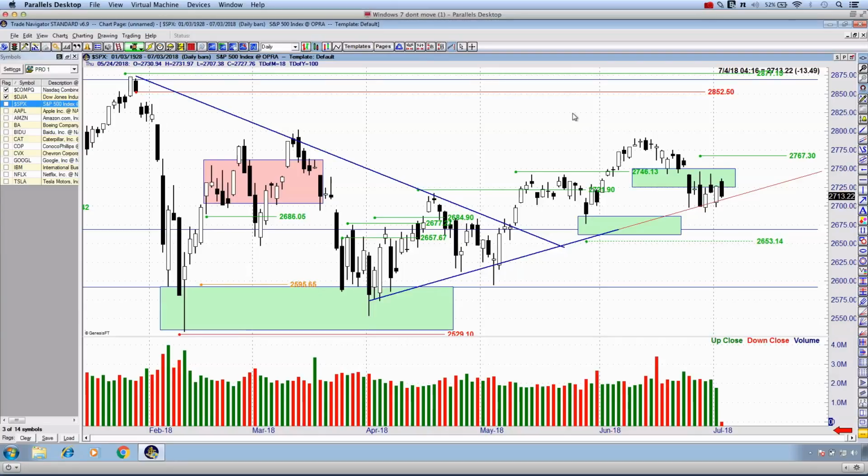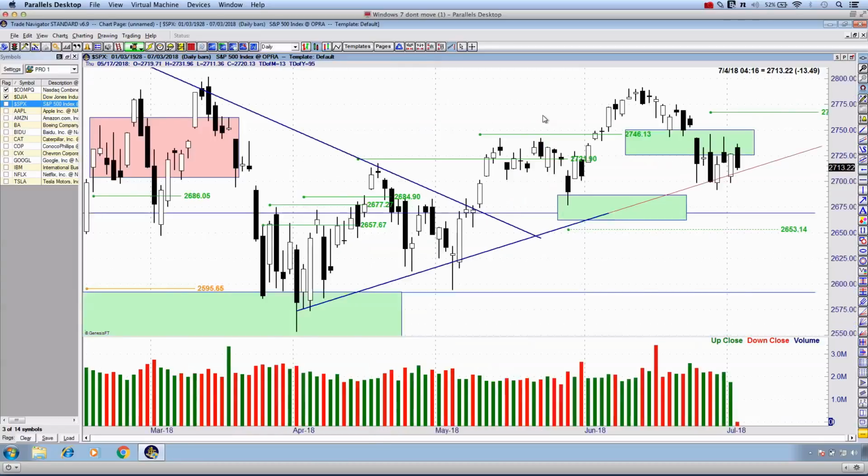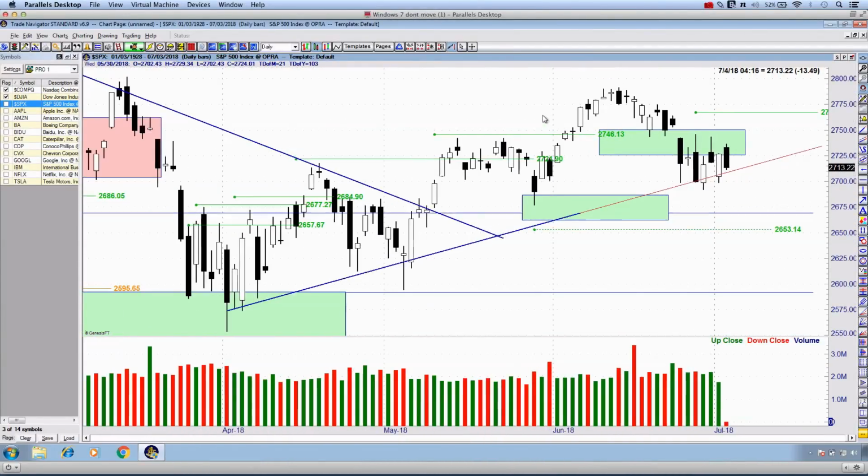At the moment, the markets remain mixed, and again, I'm just going to highlight to you as at the close on Tuesday. Now, this is the S&P 500 really since last week.